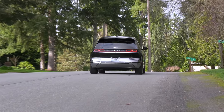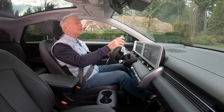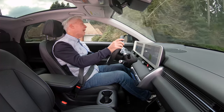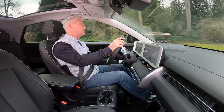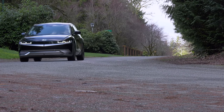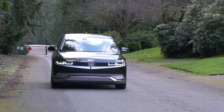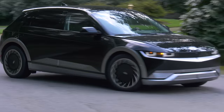Rich, torquey acceleration off the line, very satisfying. And at highway speeds, lots of punch. Easy to pass RVs on two-lane roads. Nice powertrain. Of course, burying the pedal into the carpet does nothing for efficiency, same as a gas-powered car.